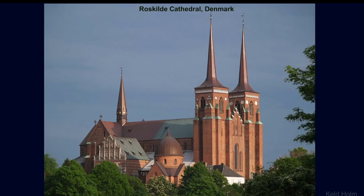So this is Roskilde Cathedral. It's a Gothic cathedral located right outside Copenhagen. Back then, these Gothic cathedrals took a long time to build. In this case, more than 100 years. And we know that the builders and the architects back then knew that they wouldn't see their creation finished in their own lifetimes, yet they persisted and they still built the cathedrals for the glory of God.